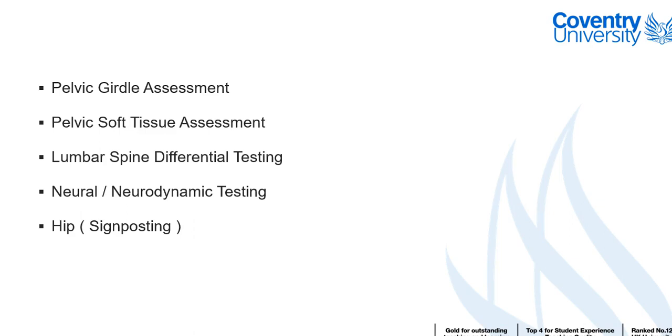Just to re-emphasize, there's a lot of pelvic girdle assessment and treatment, a lot of soft tissue assessment and treatment, and a lot of lumbar spine, both differential testing and treatment. Neural and neurodynamic work comes in when they're presenting, like you will have done with OOZA, with a neurogenic pain pattern: pins and needles, numbness, maybe referred neurogenic pain. They're using descriptors suggesting a lower limb neurodynamic component. And with the hip, I would signpost you back to David's work that you did two weeks ago.